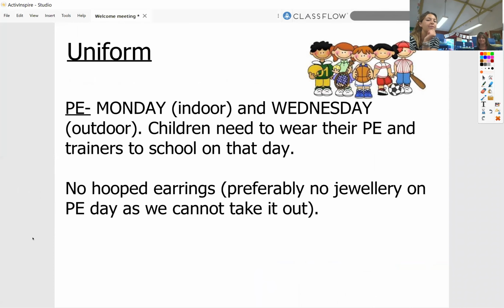So uniform is back to normal. Red t-shirt, red jumper, a black skirt or trousers or grey, and plain black shoes. Oh yeah, and a coloured t-shirt for your house for PE.